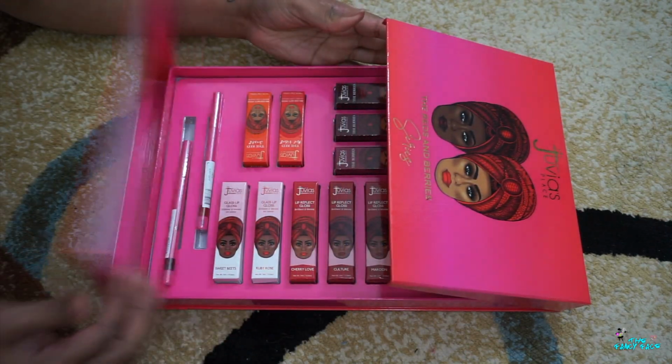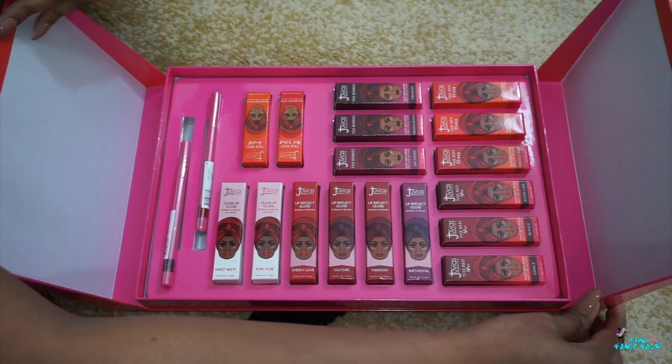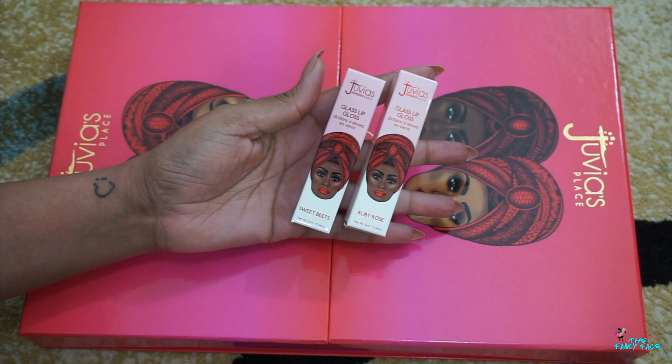These are so stunning. So I'm gonna go ahead and swatch everything from this collection. I have all the lipsticks, all the lip glosses, the 2 lip liners, the liquid lipsticks. We're gonna swatch everything and then I'm gonna wrap up with my final thoughts. Alright, so we're gonna start out with the least pigmented products and move our way up to the highly pigmented products. In this collection there are 2 types of glosses.